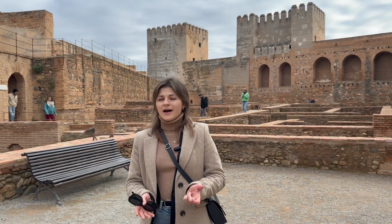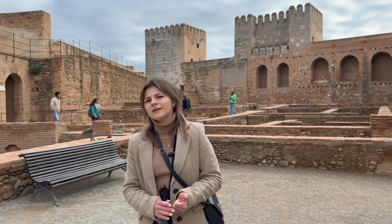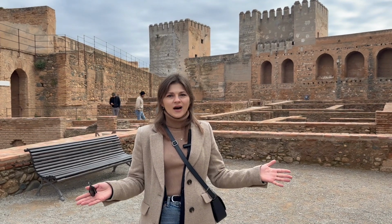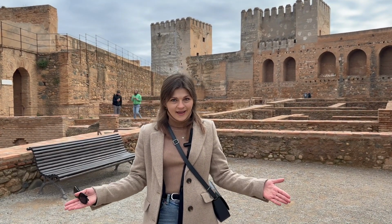So, Alhambra consists of many parts: the Nasrid Palaces, Alcazaba, the Palace of Carlos V, gardens, cemetery, etc. Right now, I'm located in the Alcazaba, a fortress with a lot of towers. It was used as a military base to protect the Sultan. People say that it was constructed in the 9th century. Imagine how old it is.